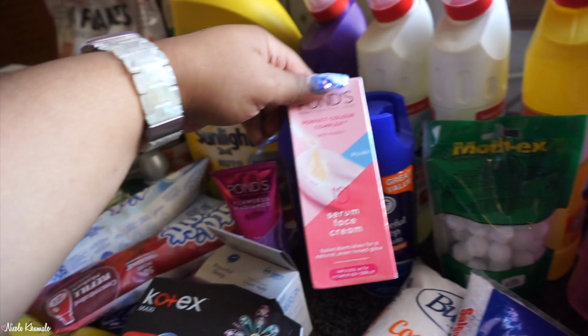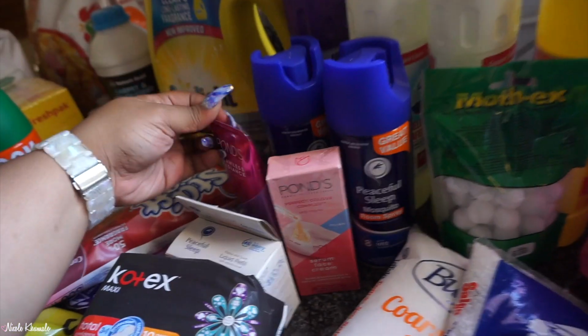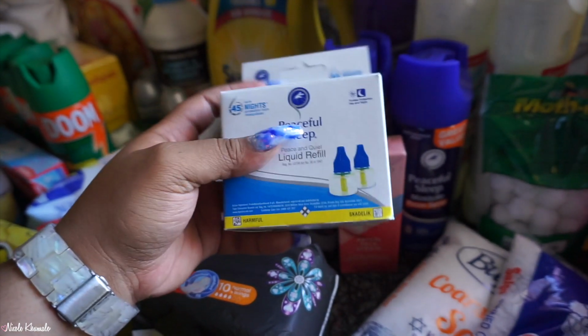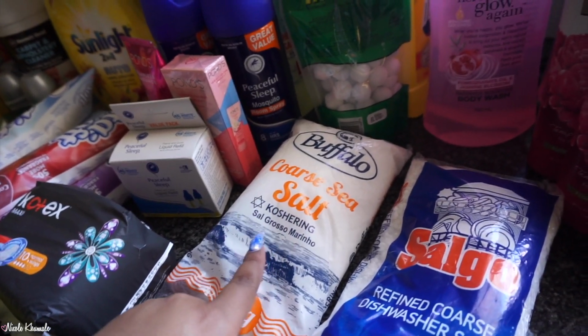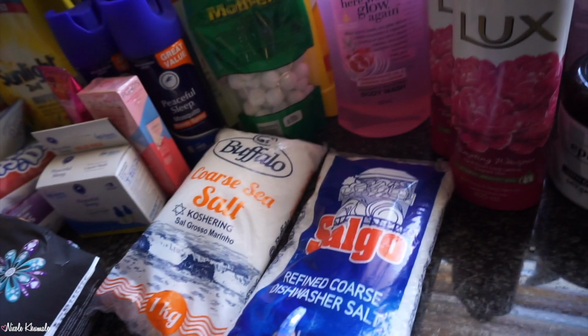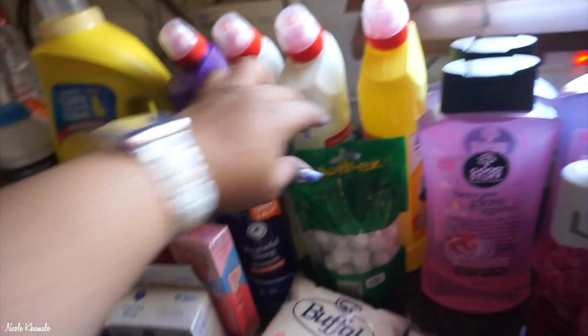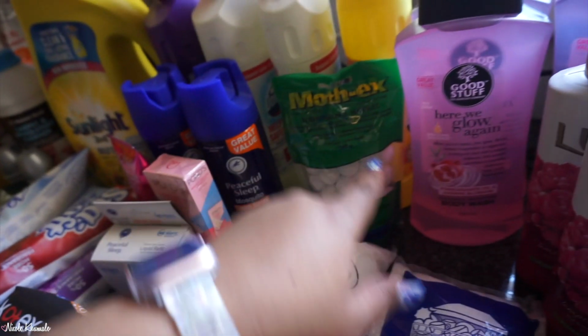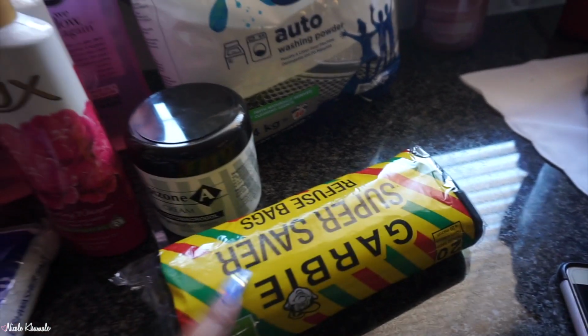We got this Pond's face cream and then this Flawless Radiance face wash. Then we got the 2-pack of the Peaceful Sleep liquid. This is like an insect repellent as well. We have 2 bags of salt. This is coarse sea salt and this is sea salt. No, not sea salt. This one is for the dishwasher. We have these mothballs. We picked 1 of those up, and then we also got this from Makro, which is just washing powder, and then this as well, which is just garbage bags.